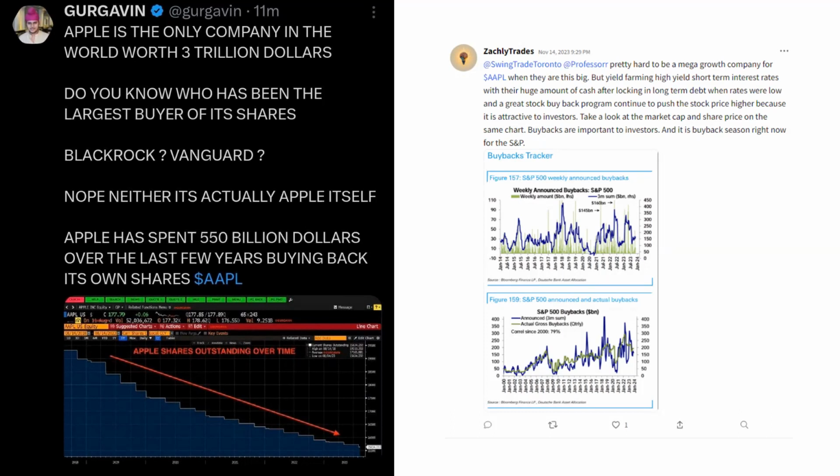And now that we have an inverted yield curve, what they can do is go to short-term treasuries and get paid more on short-term treasuries with their cash than what they have to pay on their long-term debt. Okay, so it's a very simple concept. Not all companies are able to do things like this, and this is what has been largely driving some of the Magnificent Seven stocks higher.